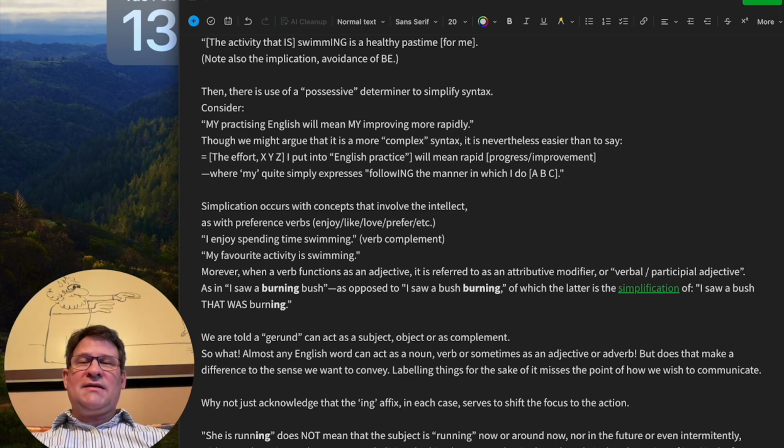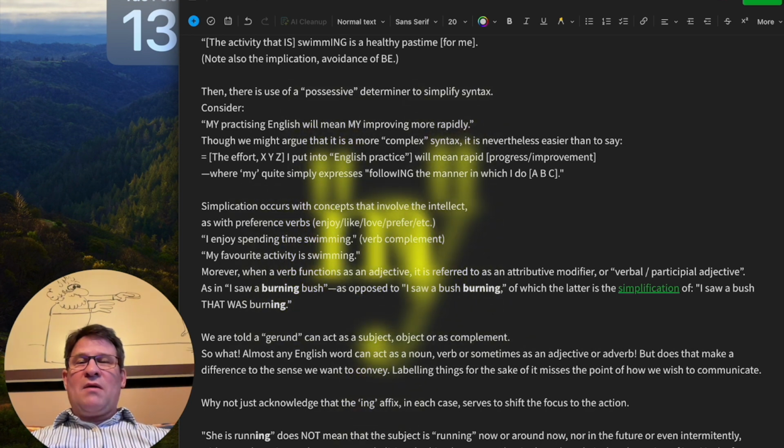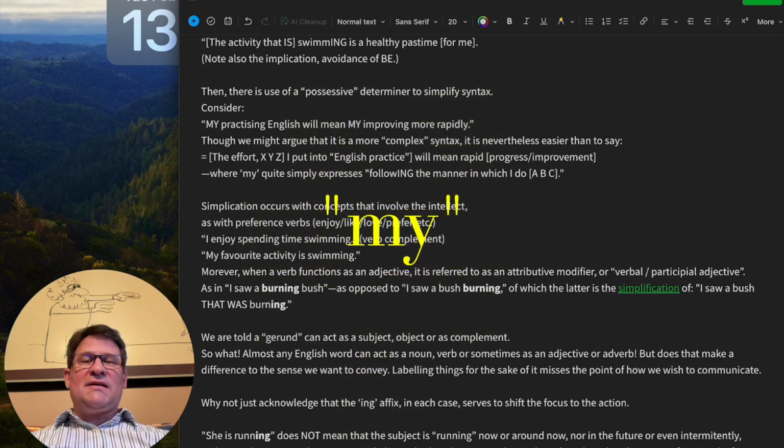Then there is the use of a possessive determiner to simplify syntax. Consider "my practicing English will mean my improving more rapidly." Though we might argue it's a more complex syntax, it's nevertheless easier than saying "the effort XYZ I put into English practice will mean a rapid progress or improvement," where "my" quite simply expresses following the manner in which I do ABC and XYZ.